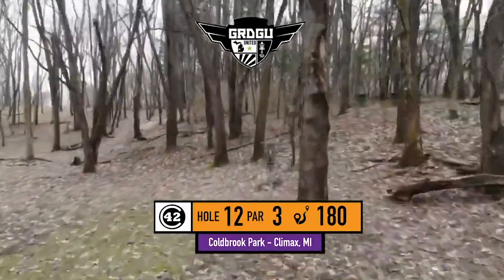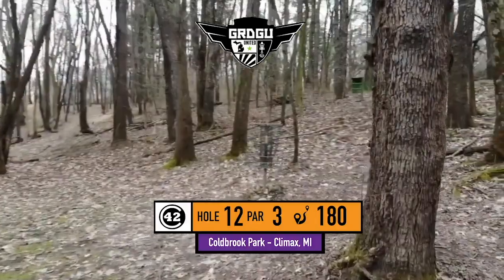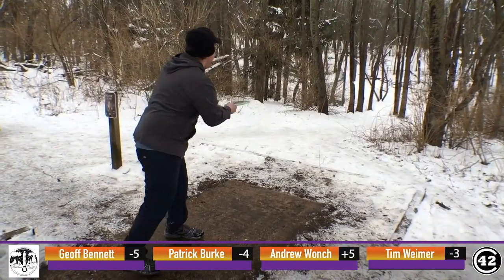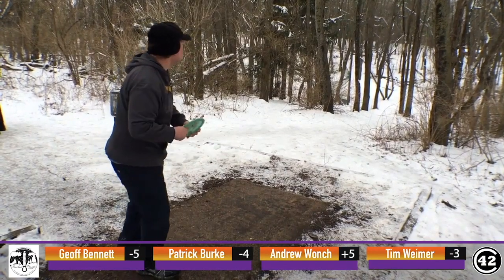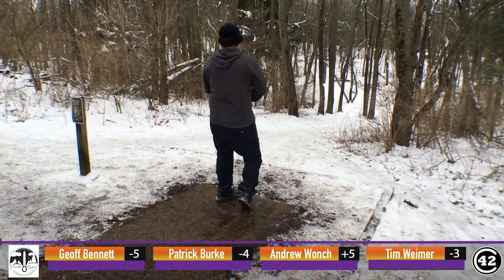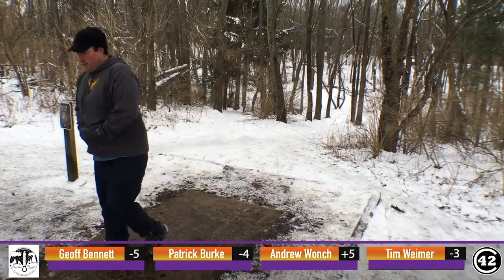Yeah. As we head into hole 12 now, 180 feet. This one usually, you're actually probably taking a driver. Oh, yeah. And you're trying to really just rip it through that gap and hyzer it through, or you're trying to go for the forehand gap. There isn't one. He's just throwing a Firebird where he shouldn't.